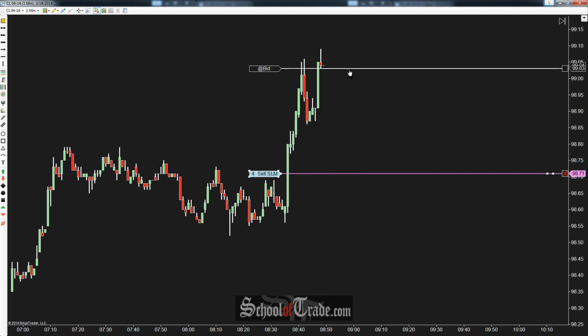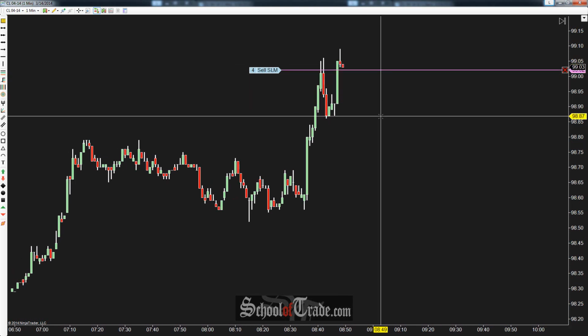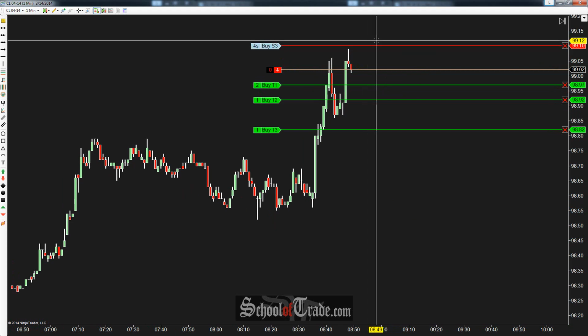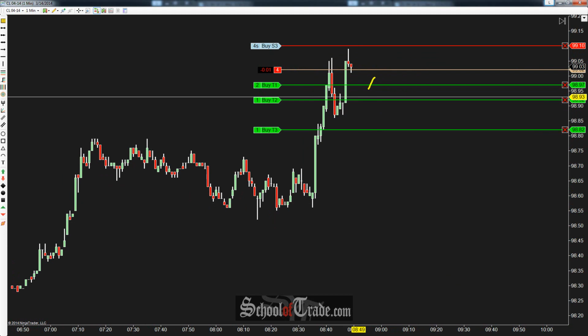So we'll get this down here, just one tick underneath this candle high. So we're looking to sell short here at 99.02. The stop is going to go just at the highs here, one tick above 99.10. And the typical loadout that we're going to be using is just the first target at +5, second one at +10, third one at +20.